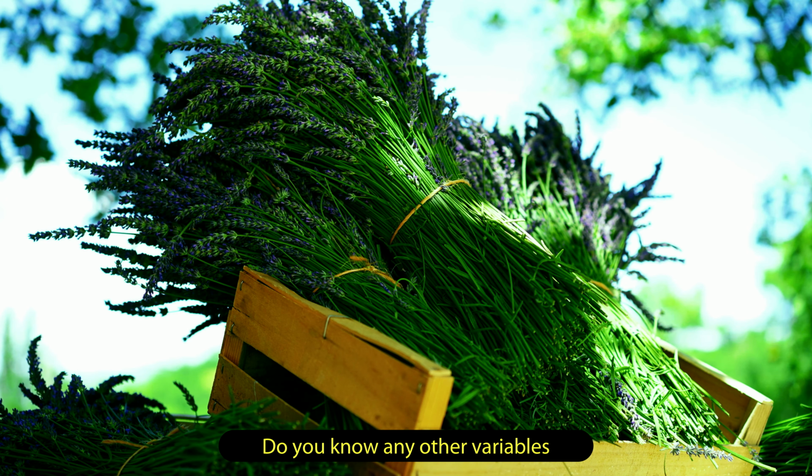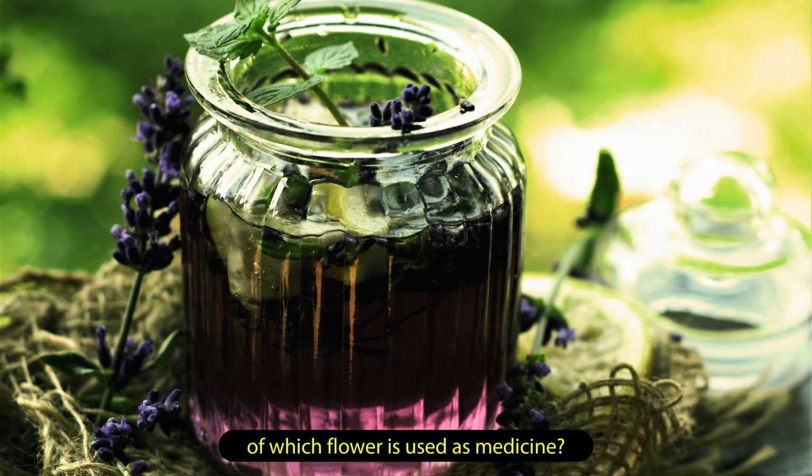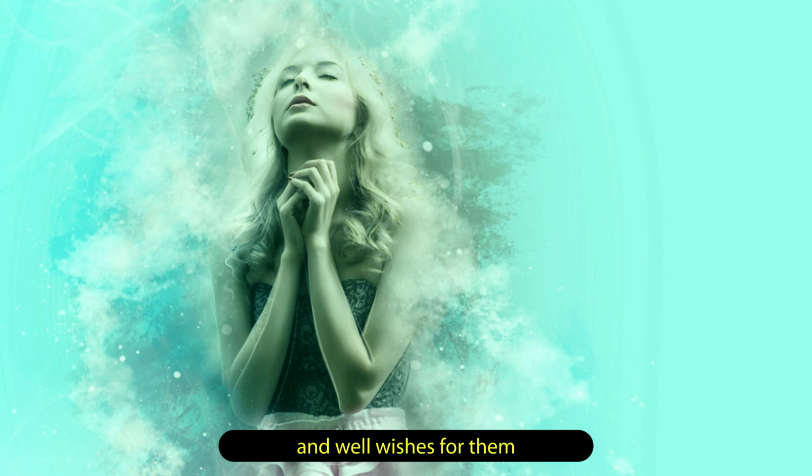Do you know any other flowers which are used as medicine? If you do, try to pick one of them and gift it to your loved ones to show your support and well wishes for them.